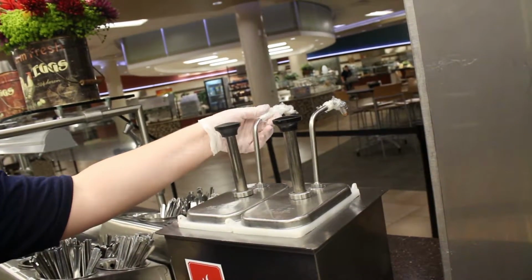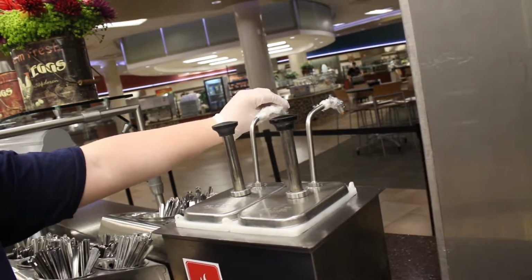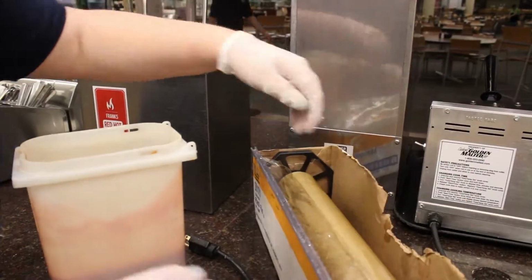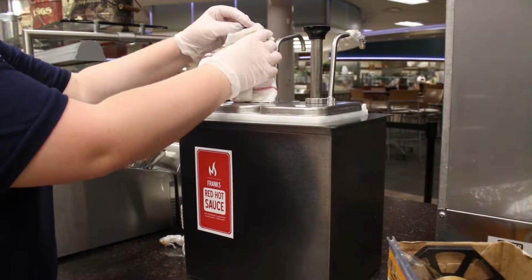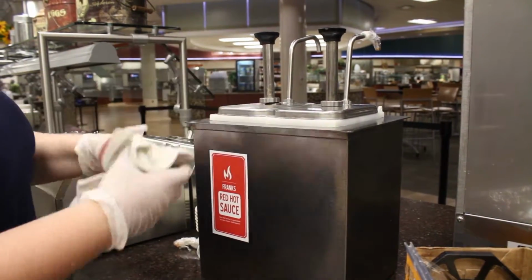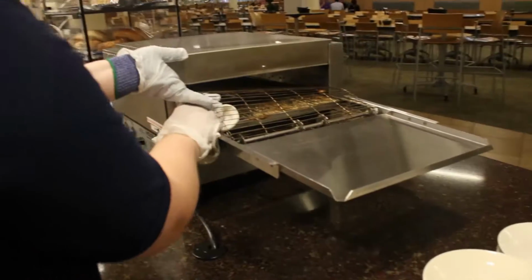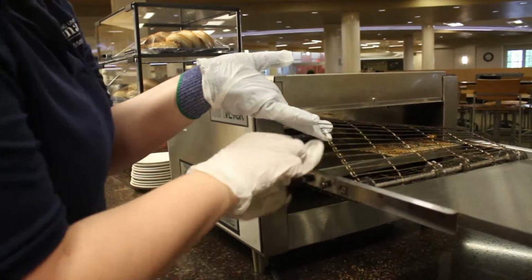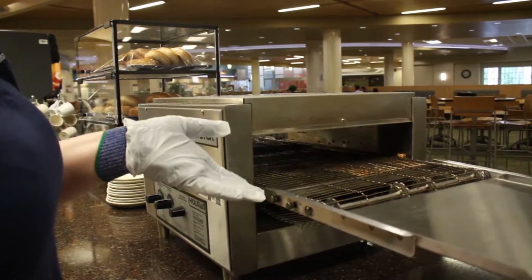For lunch, the condiment dispensers can be just covered with plastic wrap. After dinner, the pumps should be cleaned out and the extra condiments should be wrapped and dated and put into the condiment cooler. Make sure to wipe down the dispenser to make sure that there is nothing on it. Once the toaster is cool, lift the conveyor belt and clean out any crumbs. Make sure to wear cut gloves while doing this.